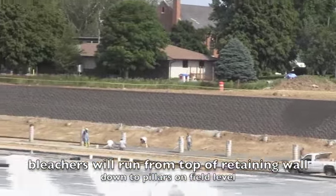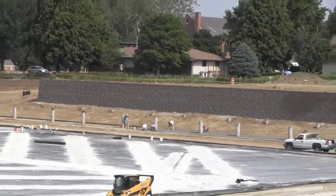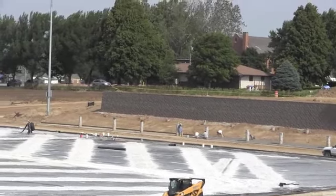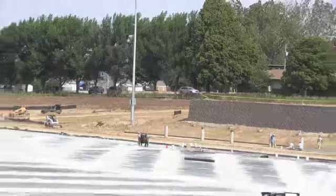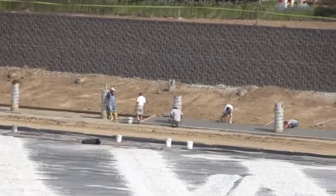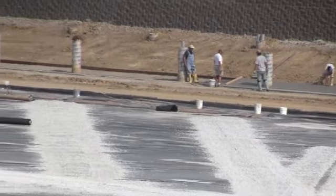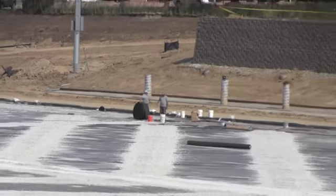We're putting in bleacher capacity of about 900 plus folks once the stands are constructed. We have the Musco lighting system all installed at this point in time, and as you can see, the workers are currently doing a couple of things. They're trying to get the concrete borders put in so that the track asphalt area can be installed once the concrete curbing on the inside is completed and the sidewalks on the outside are finished up. They'll come back in a few weeks and start laying down that asphalt.